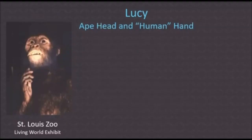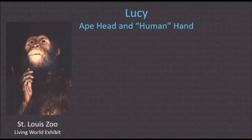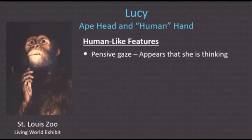So let's zoom into the head. The human-like features. Notice they put a pensive gaze on Lucy. Appears like she's thinking. I mean, as if monkeys don't think. I guess you could have made her look like she was taking a shit or laughing at herself farting. Like, did I blow out the fire before I left the cave?